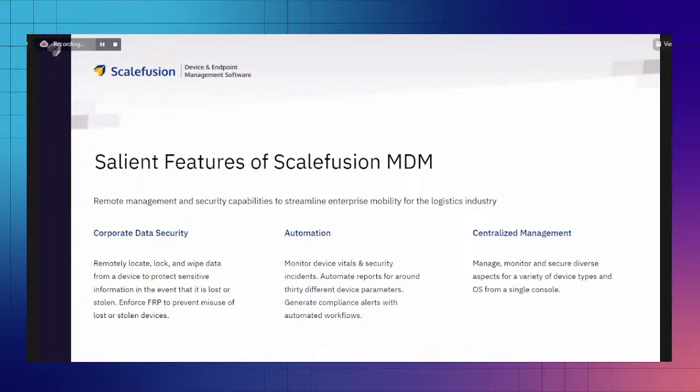Furthermore, let's just say if there is some unauthorized factory reset done by the device users, we can enforce FRP, factory reset protection, to ensure misuse of stolen or lost devices is mitigated as well. There are various automation tools, in the sense of various reports and workflows for IT automation, wherein we can ensure that various device parameters, issues, and information can be generated at any point of time, and it can also be automated accordingly. And compliance alerts, security alerts, and all of those things can also be set easily at any point of time.